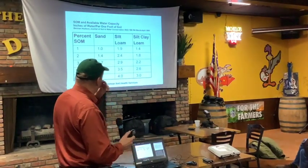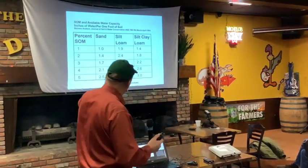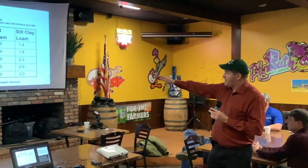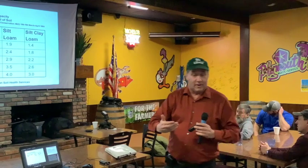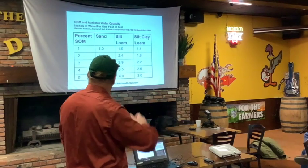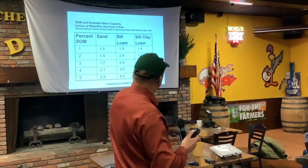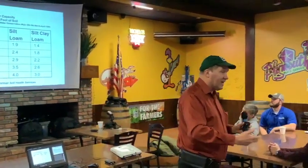How much water can we store? I want to go to the bottom line and just look. If you had 5% organic matter, these are probably numbers that would be more typical. This is per foot of soil. If you take 2.5 acre-inches of water divided by 5, on average, a sandy soil can hold about a 1/2 acre-inch of water for every 1% organic matter out there. If you take the 4 divided by 5 on a silt loam, you're looking at 0.8. And if you take the 3 at the bottom divided by 5, that's about 0.6. So we're gaining a lot of water out there.